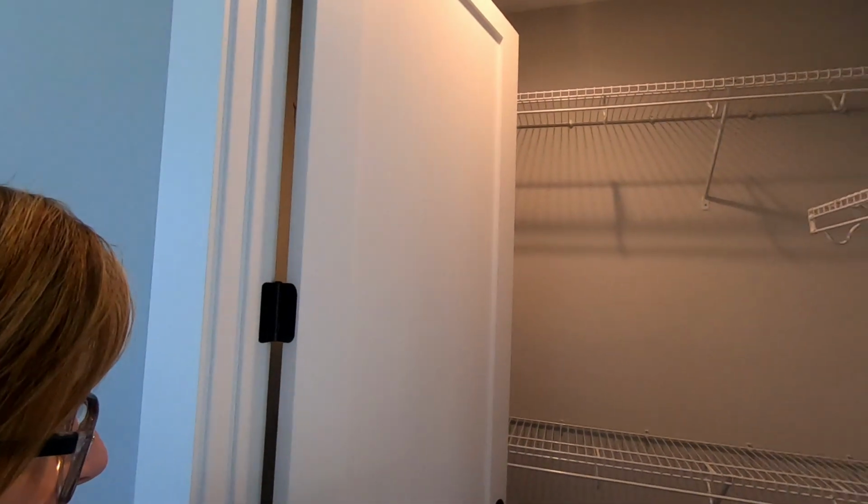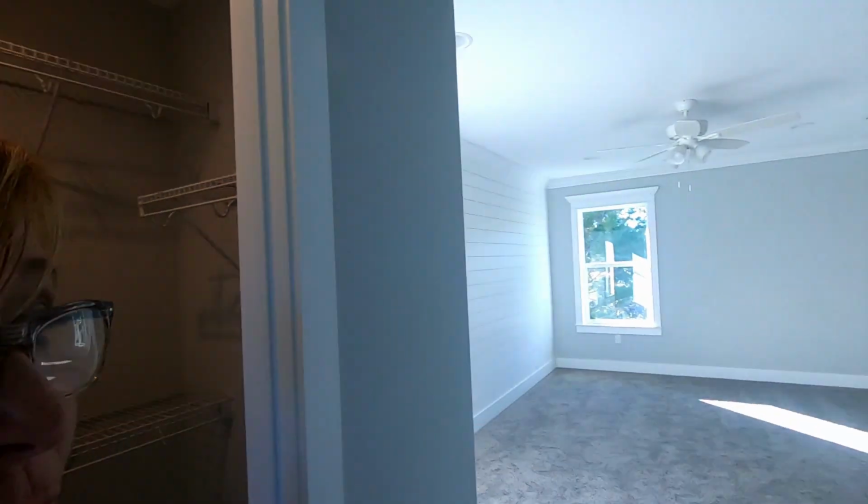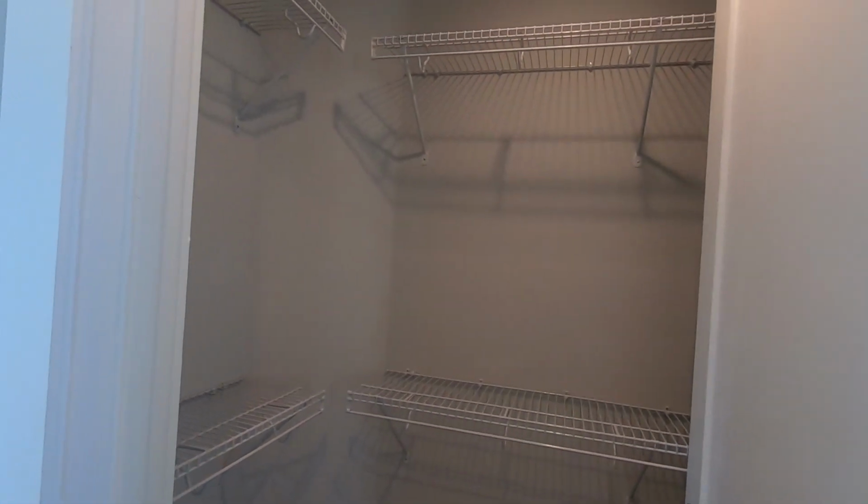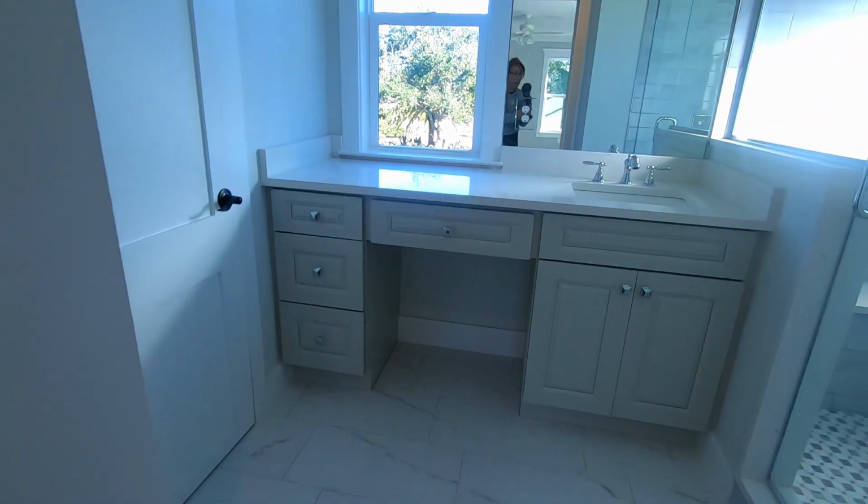So there's like a second master suite on the second floor. 2 walk-in closets. You got one over here. Turn around. Let's see, we got this one here. And then of course it goes into its own vanity.